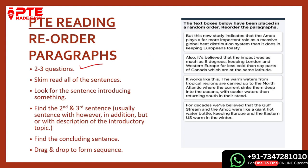But this new study, "but" comes when they have talked about something positive, but now they are contradicting it. So it cannot be the first sentence. Also it's believed. Again, it cannot be the first sentence because they are saying "also it's believed", as in something else has already been believed earlier. They are giving additional information, an additional connector. So that's why we'll simply take it as the second or third sentence.